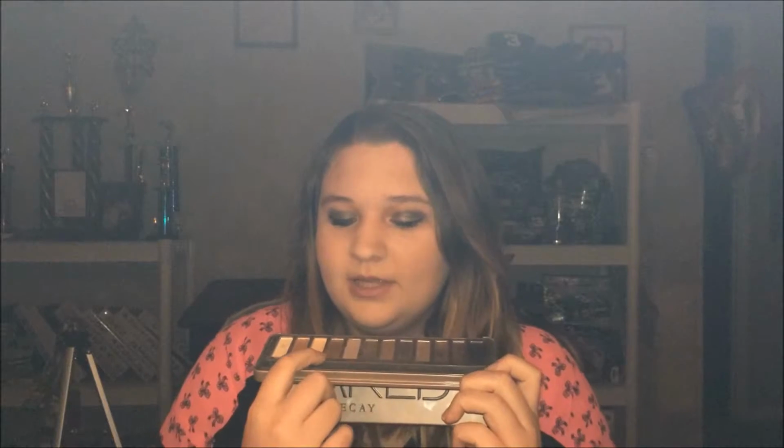My next palette is the Naked 2 palette by Urban Decay, and I don't have the Naked 3 sadly yet. I'm still working my way on getting it, but this is the Naked 2 palette, and it's just all cool tones. I used it today, along with the Holy Smokes cream eyeshadow from the last palette. As you can see, Tease is probably my most used shade. It is so creamy, so pigmented. It's gorgeous. I'm not going to swatch all these because it's 12 eyeshadows, obviously, but I'll just swatch my favorites.